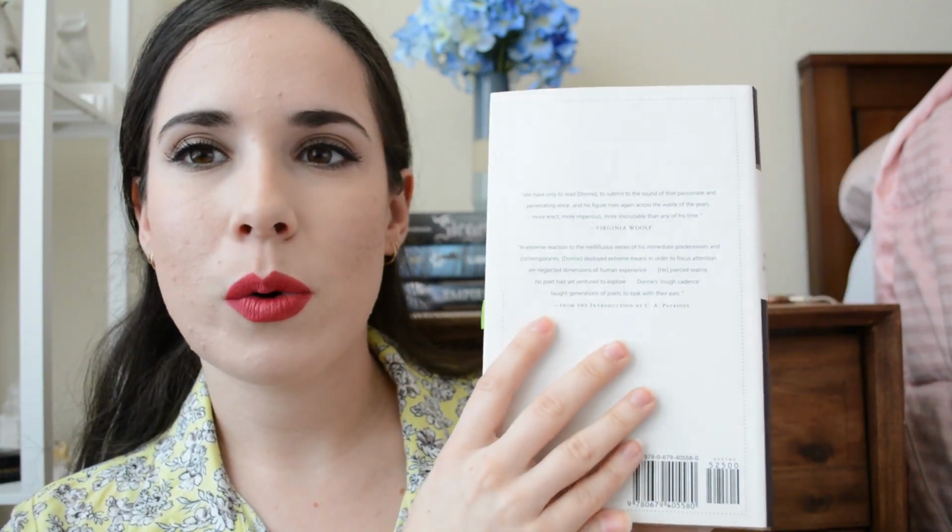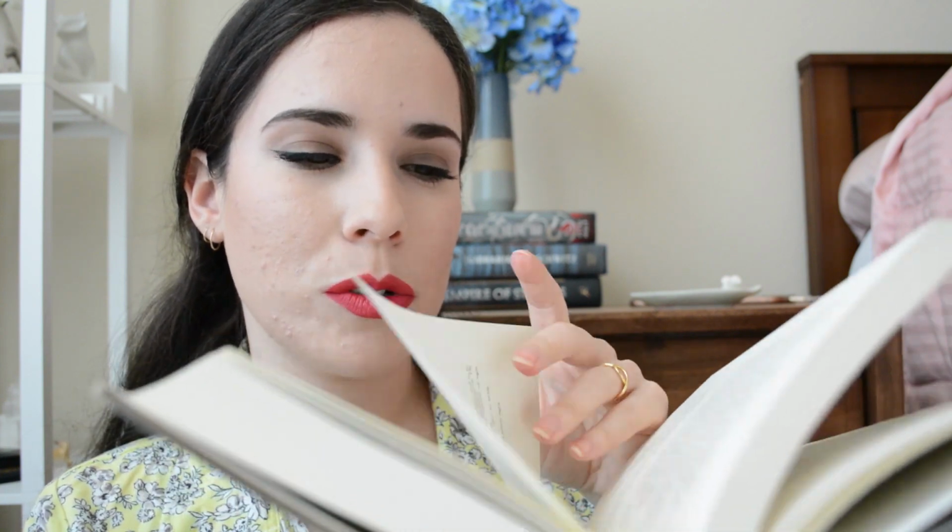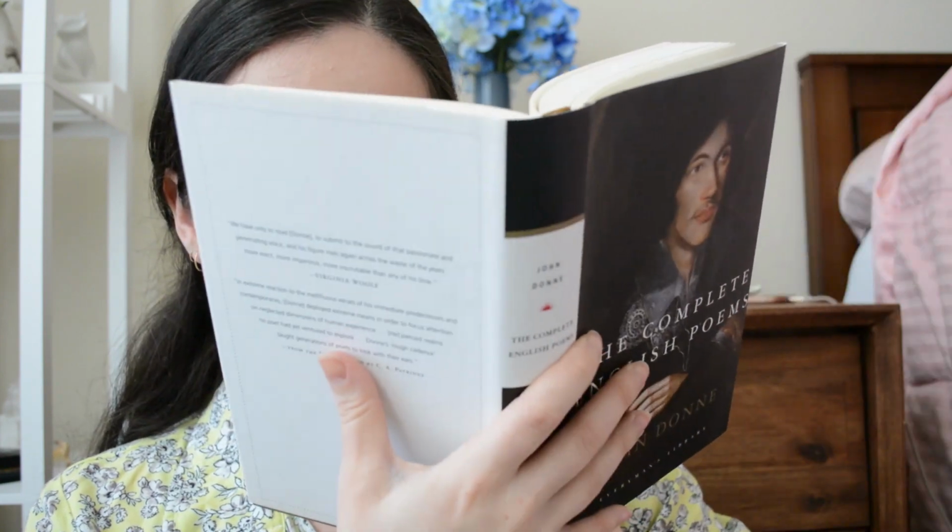The spine, rather, looks like this. And then the back is white, and it just has some quotes from other authors talking about his poetry. So the quality of the pages of these books, of all of them, is really good quality. They're thin, but still very durable. The font is very readable, and it smells really good too. Is that a weird thing to say?